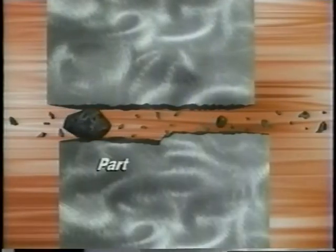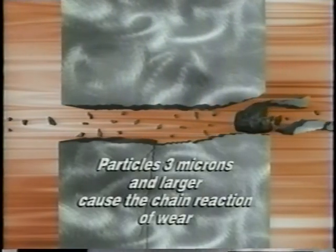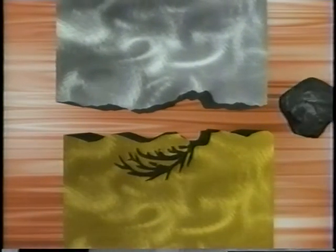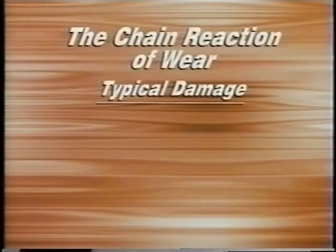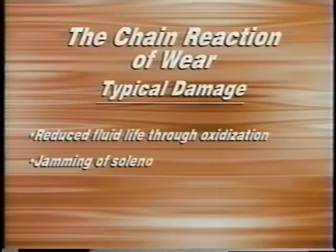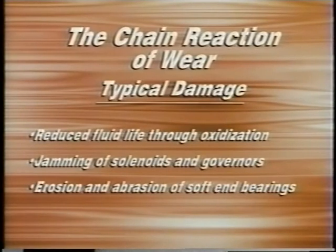They grind away at hard and soft metal components, multiplying until there are thousands of tiny particles, all combining together to cut, tear, and chip away at the high-tolerance machine parts. Typical damage includes reduced fluid life through oxidization, jamming of solenoids and governors, erosion and abrasion of soft end play bearings causing gear ratios to slip and fail.